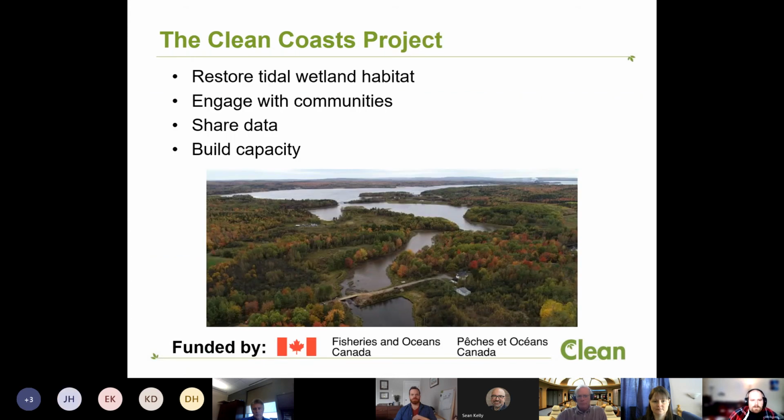A little background on our current project. We are currently in the midst of filling out applications all over the place to expand the work that we're doing. But currently we're funded by Fisheries and Oceans Canada. We're one of the CRF recipients, if you're familiar with that funding pool. The goals of our project are to restore tidal wetland habitat, also called salt marsh habitat.